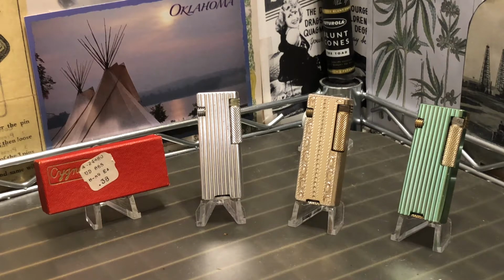Cygnus sort of stand apart to me as I have been going down this road for the last few years, and sort of like the way I became a Dallas Cowboys fan, I've become a Cygnus Petrol lighter collector sort of by default, but I'm happy to be here.